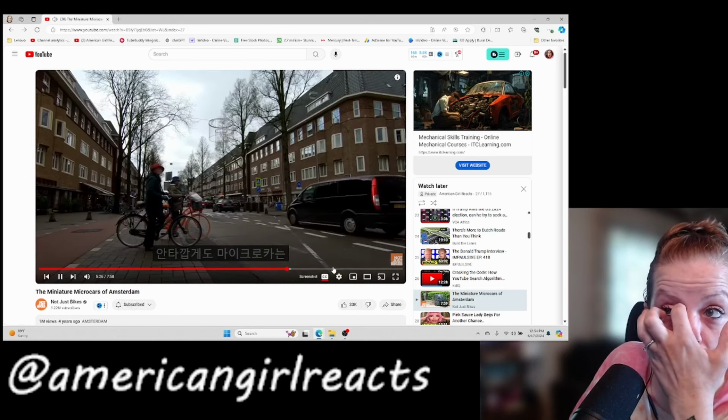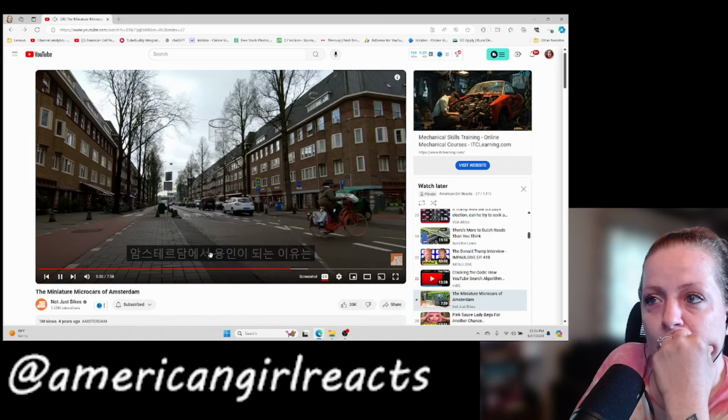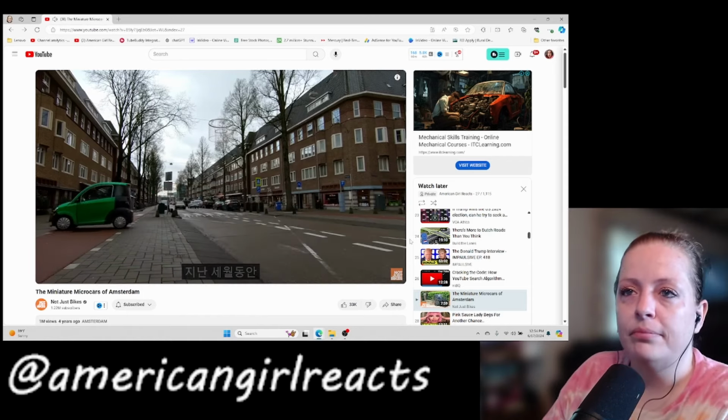A microcar would be too dangerous to drive in most of North America. The only reason they're feasible in the Netherlands is because there are enough slow, traffic-calm streets in most built-up areas.